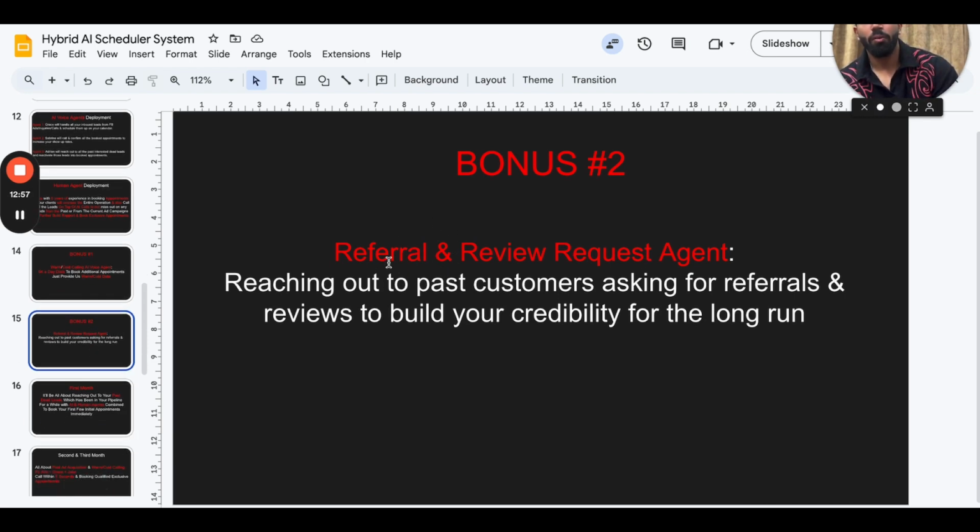Bonus 2 is all about the referral and review request agent. This particular agent would be reaching out to all your past customers, asking them for feedback. If the feedback is a positive one, boom, we will ask them either for a referral or for a review, whatever you want. You have to provide us with the customer list.